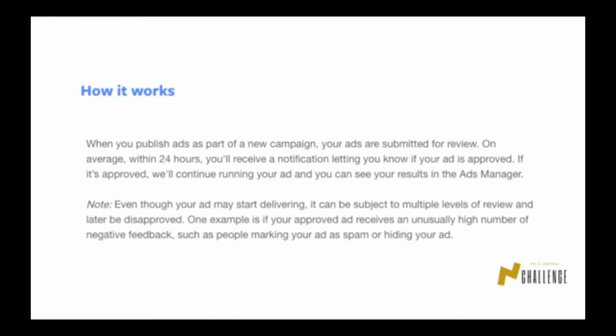One example is if your approved ad receives an unusually high number of negative feedback, such as people marking your ad as spam or hiding your ad, like katulad ng sinabi ko kanina, then the chance will be your ad will be stopped, get rejected, or worse, your ad account will be disabled. So, yun yung mga dahilan. Akala mo nakapasa na yung ad mo, no? Tumatakbo na. Pagising mo ng umaga, nakastop, rejected or disabled na yung ad account mo.